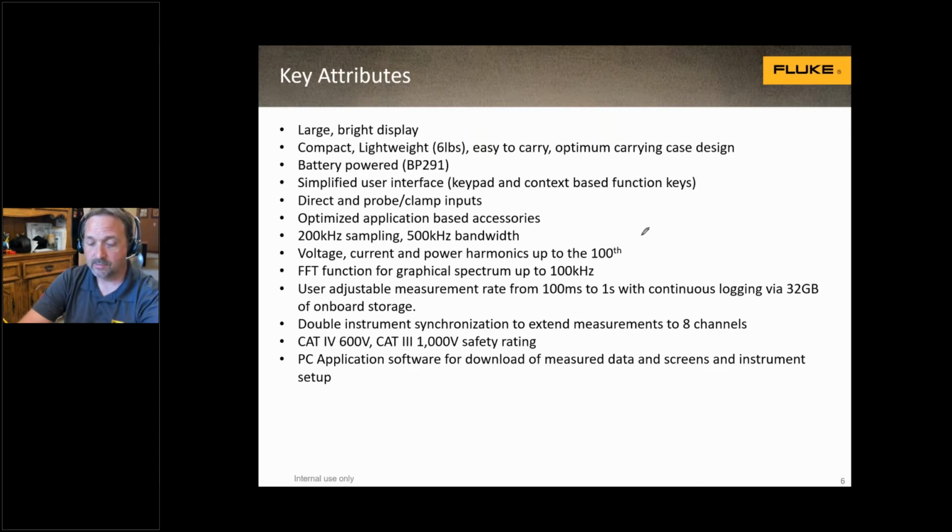And it also comes with a PC application software that could be used for viewing and editing information, creating reports, but also can be used for modifying the configuration of the unit. So in real time, you can actually connect to the unit and modify its attributes, but also you can do it through the keypad. So it offers you either choice.